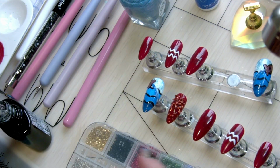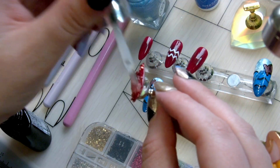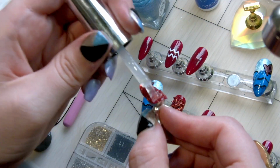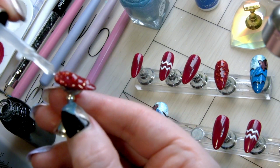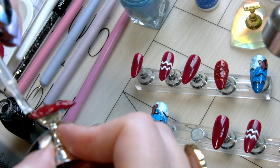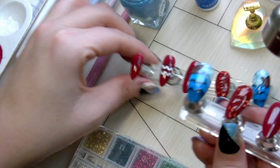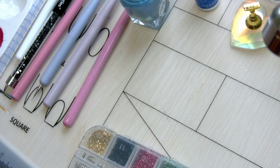Now just gonna put big dollops of builder gel on this nail. It's gonna feel a little thicker, but it's the only way, because otherwise you could hurt someone. See, like metal shards. Right, time to cure. Actually, I think if I do the top coat, it'll smooth it out. It's gonna be a lot smoother with the builder gel on top.